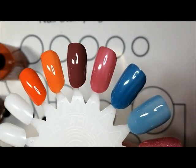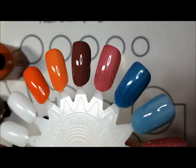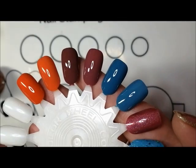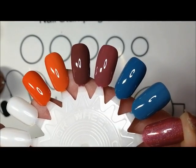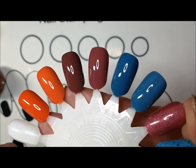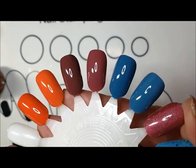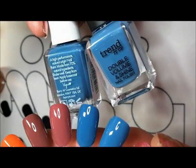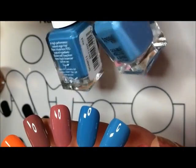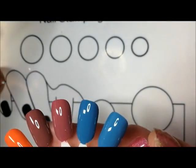What am I doing? Okay, let me put a second coat on and see if I can justify me wanting to do these comparisons. Okay, so here is a second coat. I feel a bit more relieved that I've redeemed myself slightly, although they are not dupes, any of them, but they're a little bit more similar on the second coat. So this is the Trend It Up and the Barry M Green Origins.